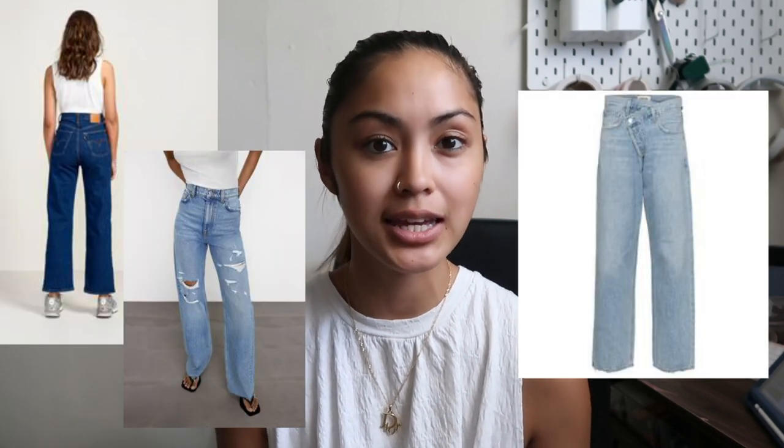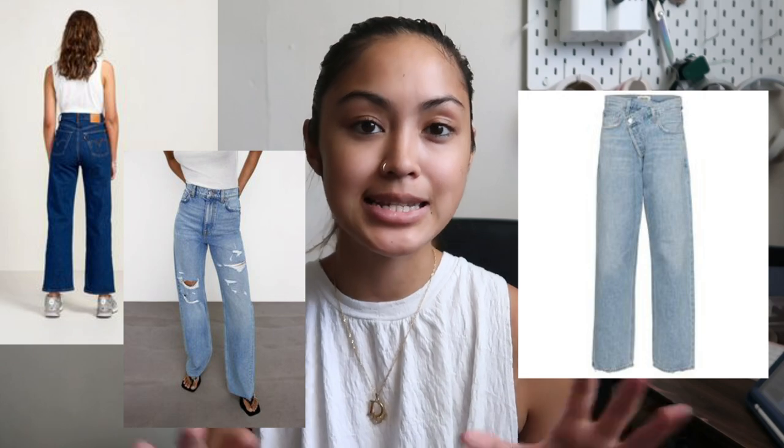Again, with the style of jeans, the more slouchy and straight leg fits are really in. I think high rise is gonna stay in. I don't care what anybody says. I don't think low rise is really gonna make a comeback. I feel like too many people are against it to really make it have its moment in the spotlight again.